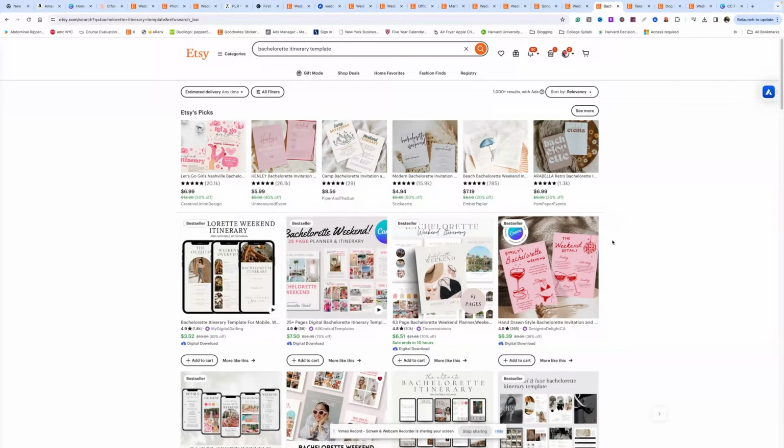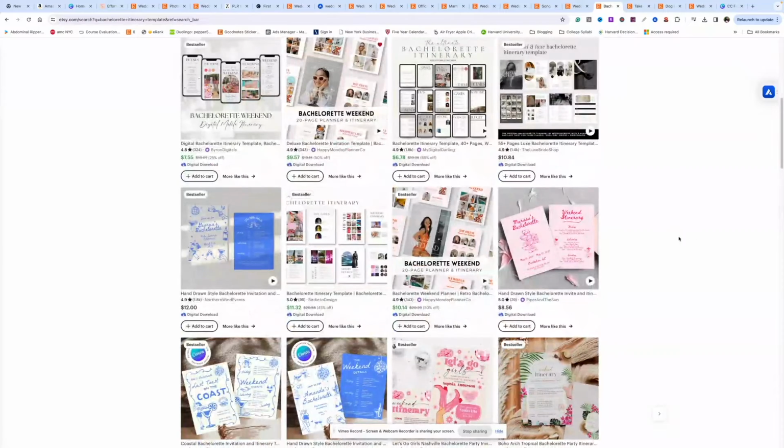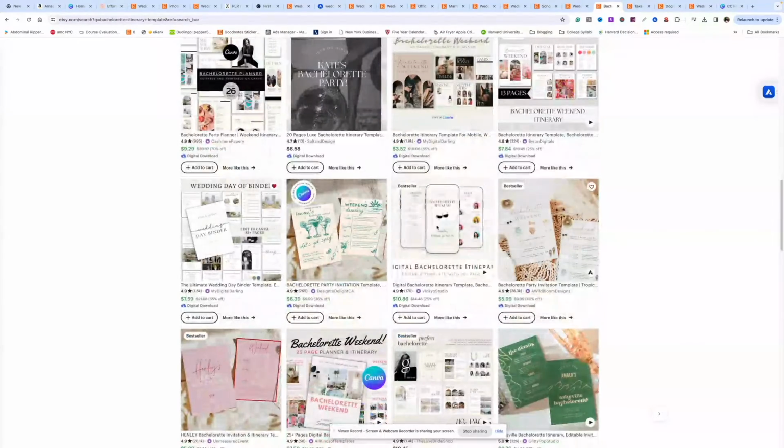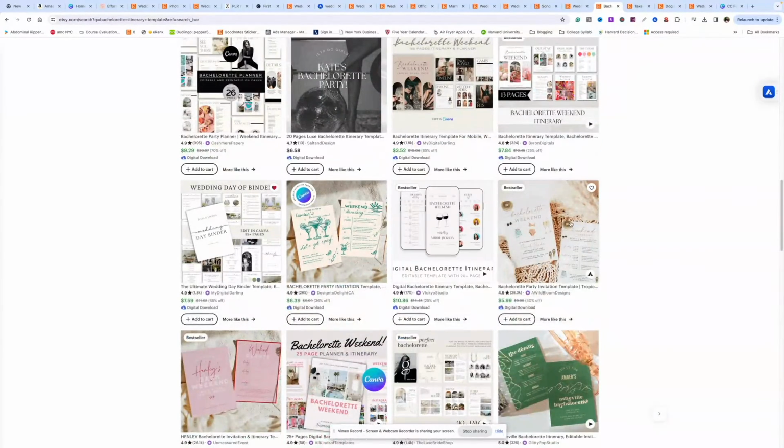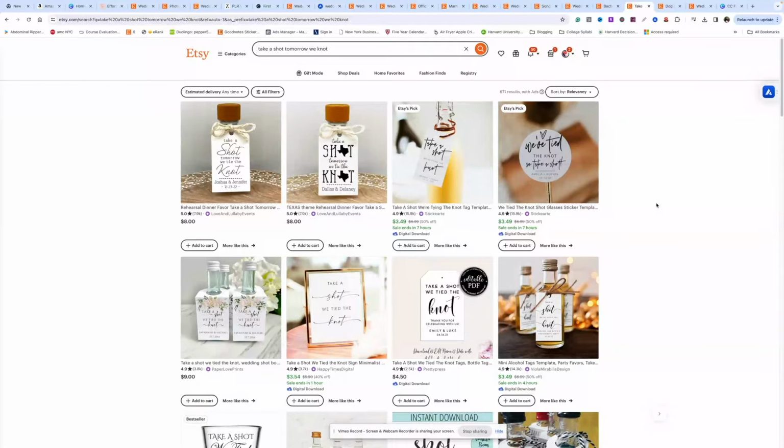The next product is wedding adjacent. When you think wedding niche, you don't have to just stick to weddings. You can also do bachelorette parties or rehearsal dinners or bridal showers, so do keep that in mind. This particular product is a bachelorette itinerary. You can do these either as printables or as digital ones, and there's a lot of bestsellers, so this is definitely in high demand.